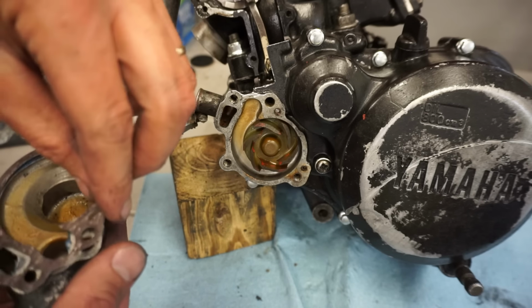Oh, it's dirty. It's gunked up pretty good. Get those floats out. Doesn't look like it's missing anything. That's good. Let's see if the pilot's clogged. Well, that's open. Looks like a 30 pilot. Can't believe that's open, actually.